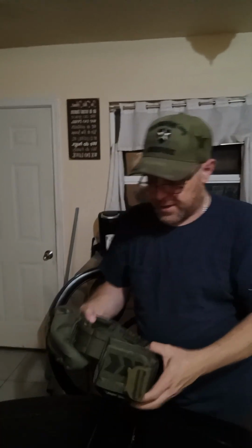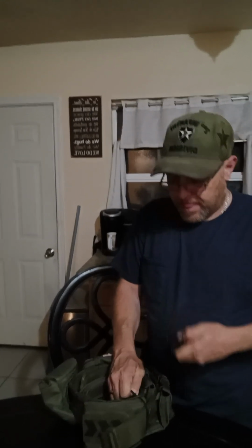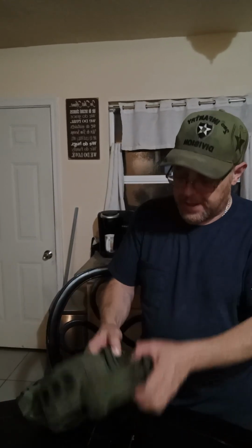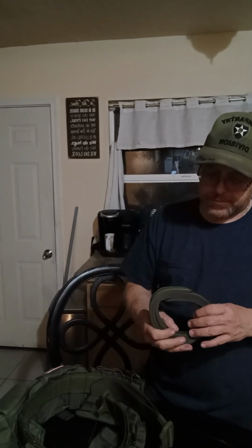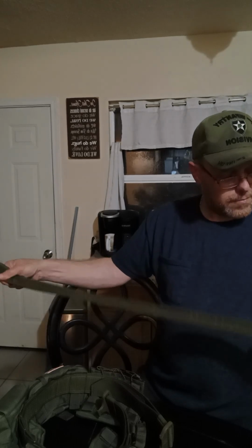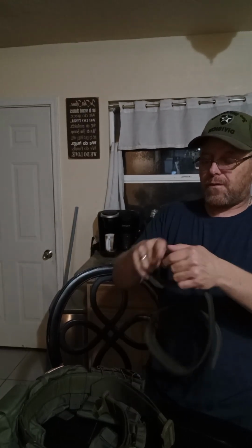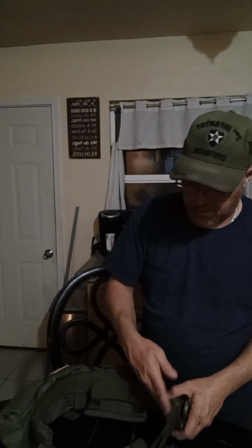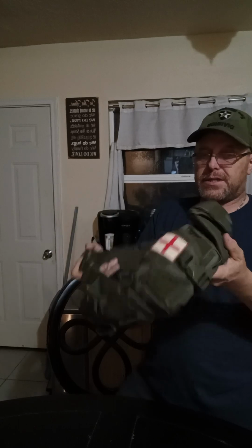So basically what we have here, cut this loose. Now, it wasn't really the color I was after. I was looking for coyote, but this will still do the trick. Nice. I've been looking for a decent belt for the purpose of a duty belt, more or less, and it's more or less just a rigger belt.